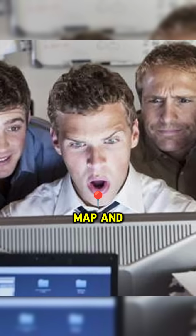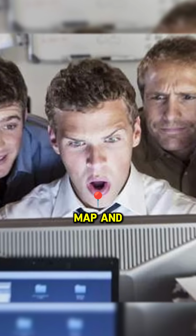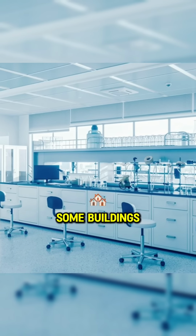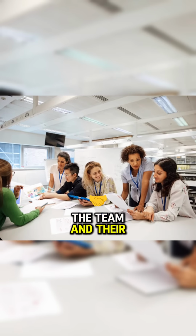They looked at the map and searched for the island using satellite images. It was real. It was far from the coast, with cliffs and rough waves around it. The lab in the photos looked like it matched some buildings on the island. The team and their professors decided to go there.